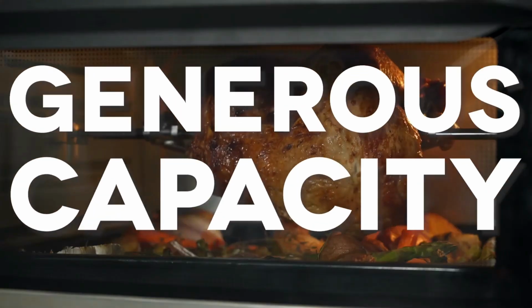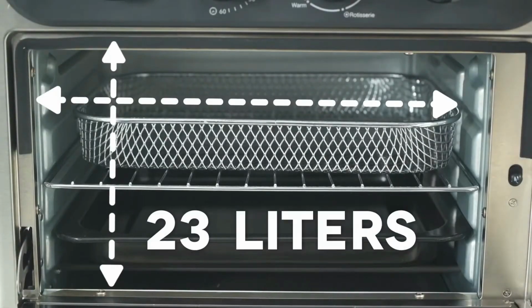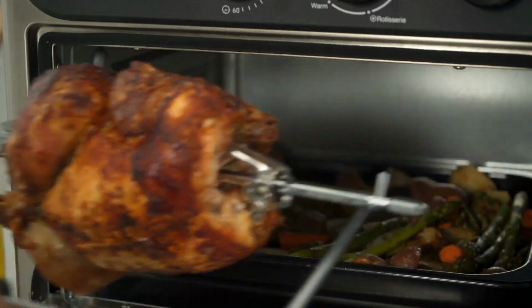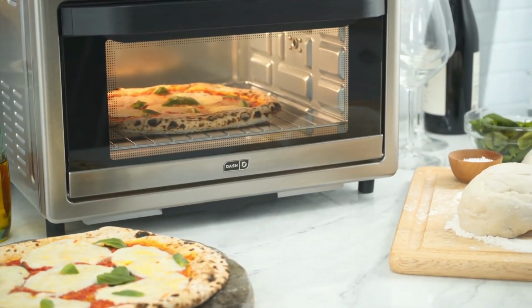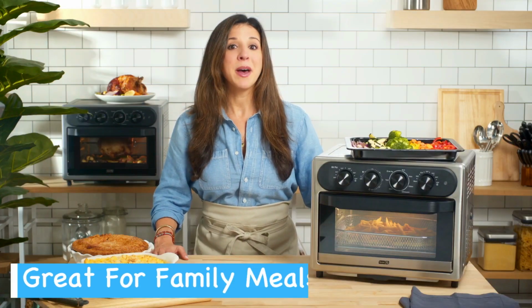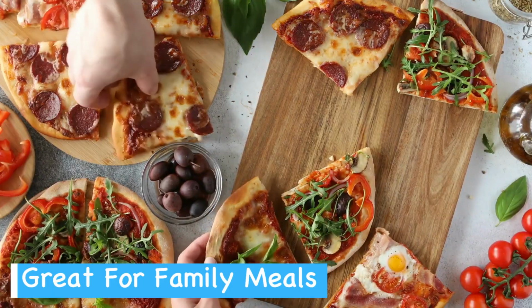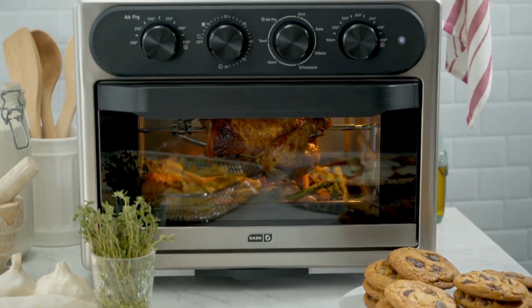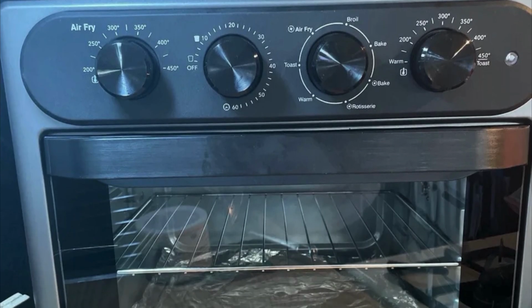With its generous 23-liter capacity, you can easily cook a whole chicken, a 12-inch pizza, or toast up to 6 slices of bread at once. This makes it perfect for family meals or when you're entertaining guests. The spacious interior doesn't mean it hogs counter space, though. Its efficient design keeps the footprint manageable for most kitchens.